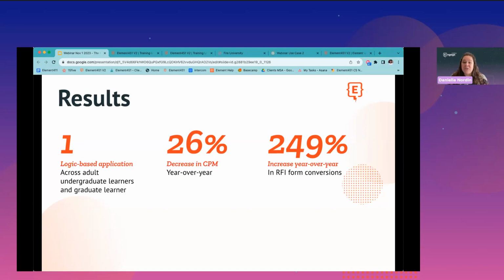The other reason is that they were able to cut costs in significant areas. So by integrating these departments, using the same technology, they were able to make decisions about their digital spend. So there's a 26% decrease in cost per impressions year over year, right? They're saving money, they're able to allocate those resources, and you can use it to get more visibility on your return on investment, which is what this 249% increase in RFI form conversions does, right? It all shows that accessible data pays off, and that they've made a smart investment, because in 1 year, they now have 250% more leads, essentially, which is huge, right?